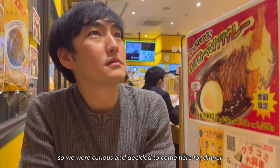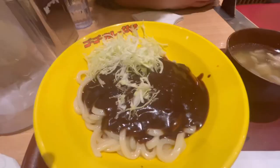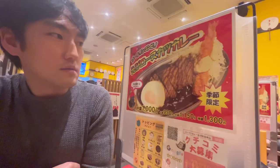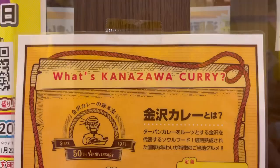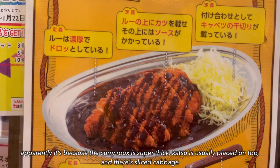I don't think I've ever had Go Go Curry. It's like everywhere, right? Yeah, I see it everywhere. And curry, and some soup. Stamina udon. Chicken. Yes, it's kind of. With egg, right? Yes. Wow, this is what it looks like. It's great. What is Kanazawa curry? What's important is that it comes in the stainless steel. And you have to eat it with pork.